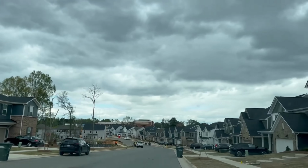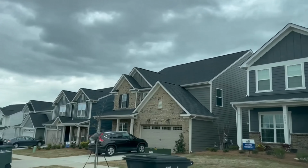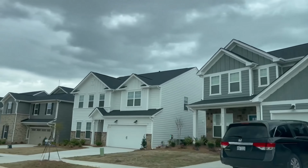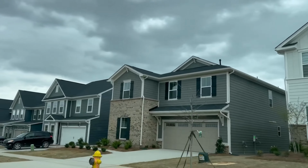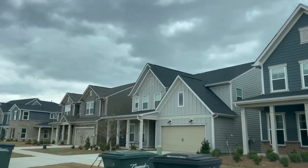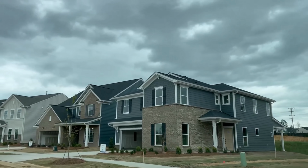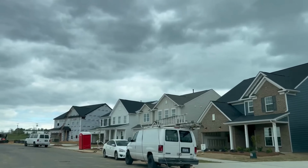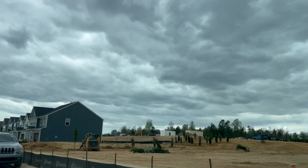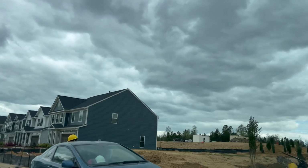But wait, there's more. For a limited time, the builder is offering $10,000 towards your closing costs on select homes with their preferred lender. Talk about savings. The HOA fees are $250 a month, and that includes lawn care, internet service, and cable TV. If lot sizes are a deal breaker for you, the average lot size is 0.12 of an acre. And lastly, it takes about 6 to 8 months to build from the ground up if that factors into your plans. Now, if you're not quite ready to wait for your dream home to be built, fear not.